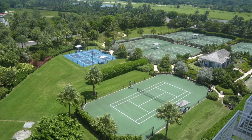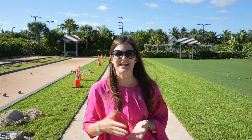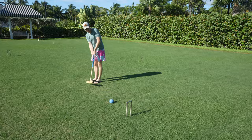even have tennis courts and pickleball courts, but you do have to pay by the hour for those, and they have equipment that you can rent if you didn't bring any with you. Oh, and bonus, if you like to golf, there's also a golf course here.